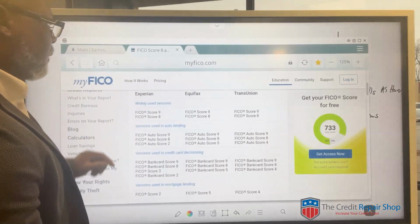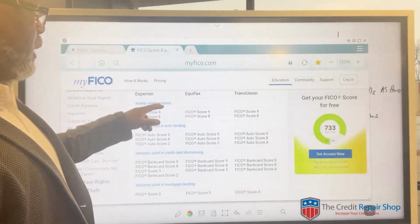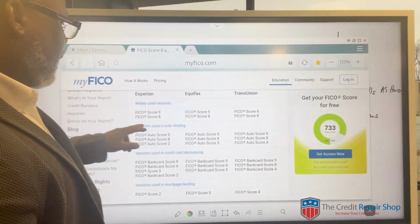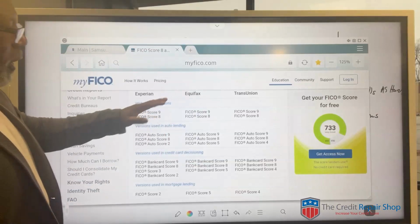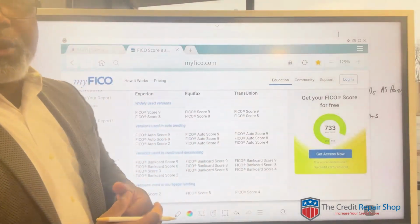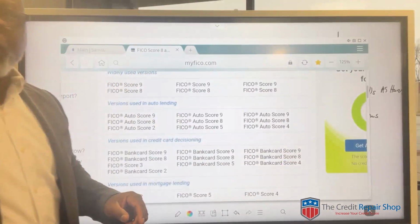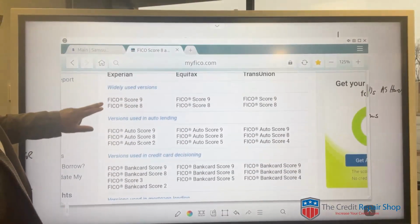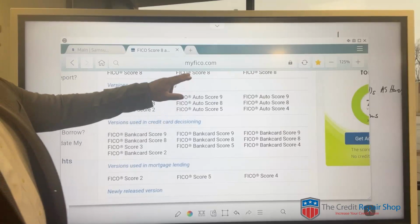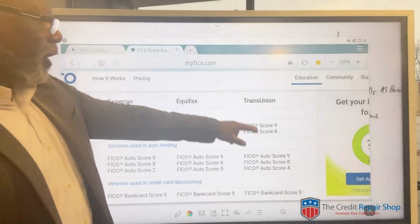This is very important. So you have Experian, Equifax, TransUnion. Their widely used versions are FICO 8, 9, or 98, 98, 98 for auto lending. So when they say the versions, it's how they're pulling in their data. How they're pulling in their data. Let me make this bigger for you right here. How they're pulling in their data. Now, the versions used by auto lenders: 982 on Experian, Equifax is 985, and on TransUnion 984.